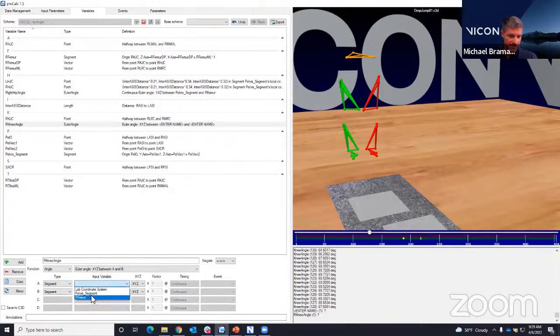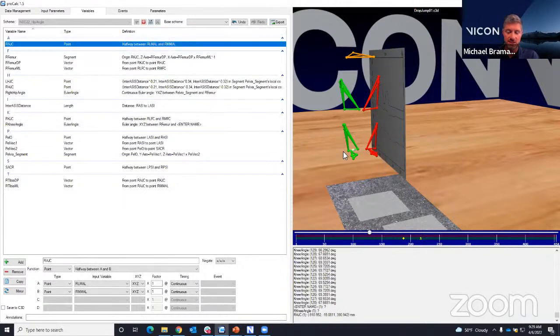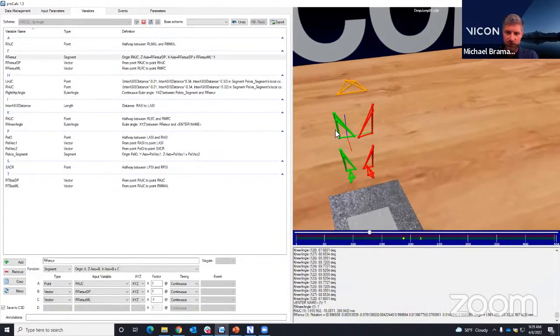I know I've got my femur segment, which we already created. I don't have my tibia segment yet, so let's go ahead and do that. I've actually already created some vectors for our tibia segment and some joint centers. Just to quickly explain what I'm doing: if I look at my femur segment, the origin is at the knee joint center, the z-axis extends up to the hip joint center, and the y goes medially to the medial marker.